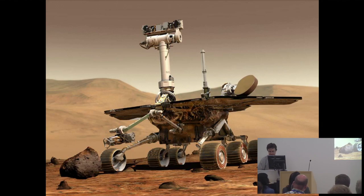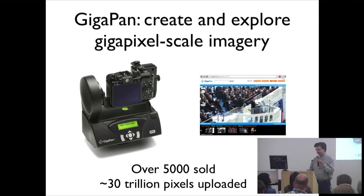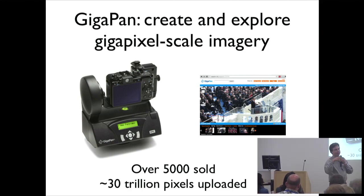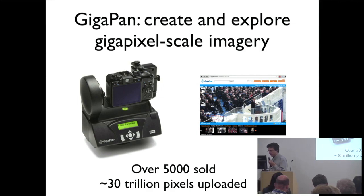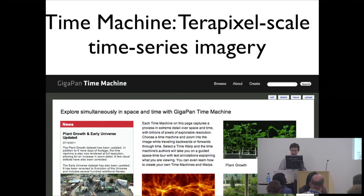Next step of the story brings me to NASA Ames, where a group of us were working with the Mars Exploration Rover. We got so inspired by the panoramic imagery coming back from it that we put together a system with Google's help to let people put ordinary cameras on a pan-tilt device to capture gigapixel panoramas. The GigaPan project has been very successful. There have been over 5,000 devices sold at this point, and over 30 trillion pixels uploaded to the website and shared.